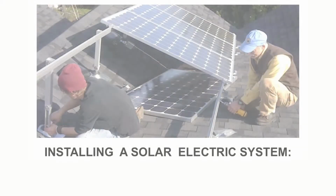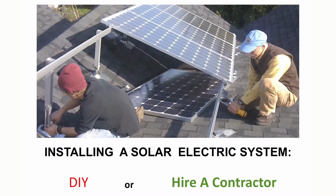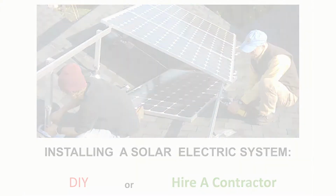A solar electric system for your home is best installed by a qualified installer. Because of the inherent dangers and complexity of installing a solar electric system, the vast majority of people hire a contractor to do the work. Also, if you want to be eligible for financial incentives, such as those offered through Energy Trust of Oregon, or for feed-in tariff payments from Portland General Electric or Pacific Power, you must hire an approved contractor.